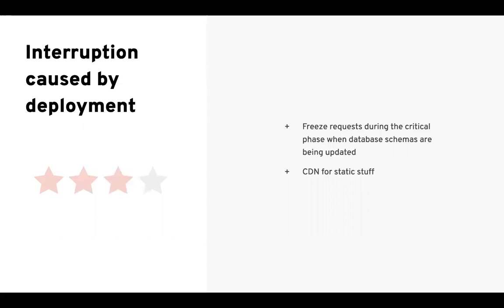Let's jump to 3 stars. If you freeze the incoming requests during their critical phase when the database schemas are being updated and the infrastructure is being updated, and you throw a CDN on that for the static stuff so that your website visitors at least get a partial experience of the site, and it's brief, maybe they have to wait for those frozen requests 30 seconds or a minute, but they go through when the upgrade's done. Okay, that's a pretty good experience. That's 3 stars. And that, in fact, is very similar to what a lot of Platform.sh customers do and experience.